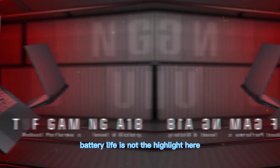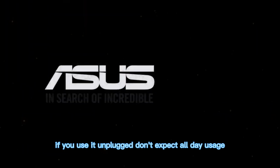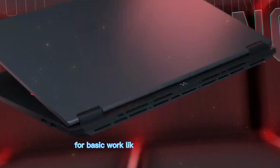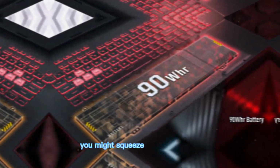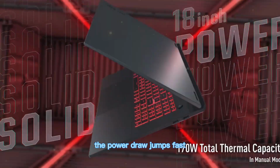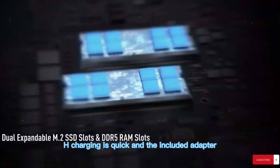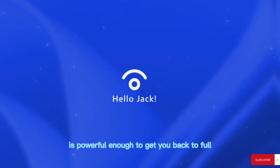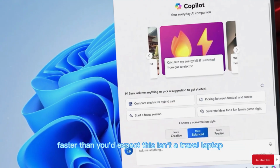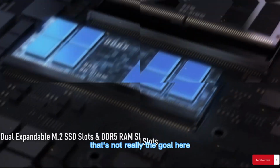Battery life is not the highlight here, and that's expected for a gaming laptop of this size. If you use it unplugged, don't expect all-day usage. For basic work like browsing or writing, you might squeeze out a few hours. But once you start gaming, the power draw jumps fast, and you'll need to keep it plugged in. Charging is quick, and the included adapter is powerful enough to get you back to full faster than you'd expect. This isn't a travel laptop for long flights without an outlet. That's not really the goal here.